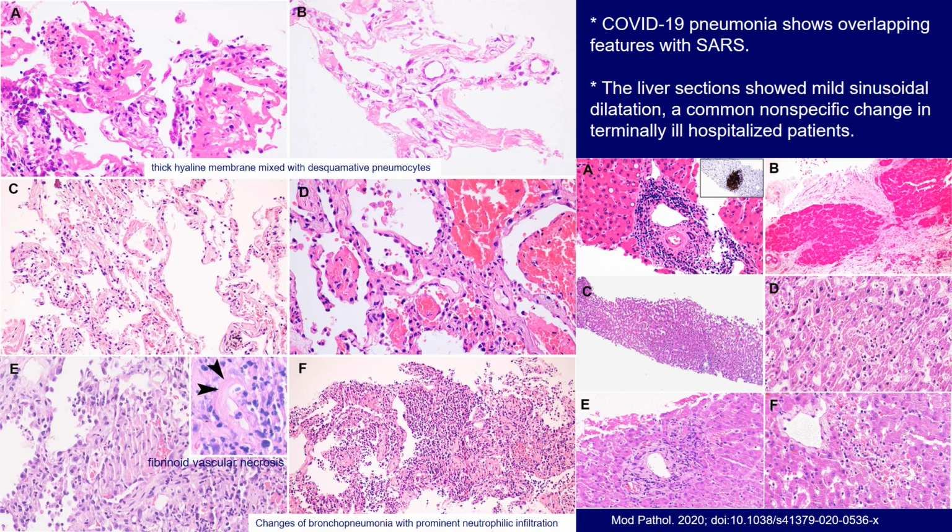So in the liver, the changes are not directly associated with the COVID-19 virus infection. They're more associated with their underlying disease, post-mortem changes, or therapeutic changes. And about the heart and the other systems, they didn't report finding dominant viral infection associated changes.